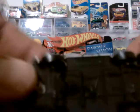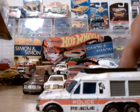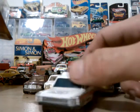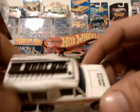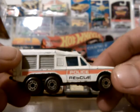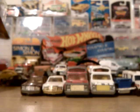Next out is a Matchbox Commercial Commander, which I think is based off a Land Rover, and if it is, and if you want it, Mr. K5, this is going to come to you. Still got its ladders on top. Police rescue on the side, little fire extinguisher. These, funnily enough, were off the same person that I picked my stuff off Wednesday market in our Sunday car boot.